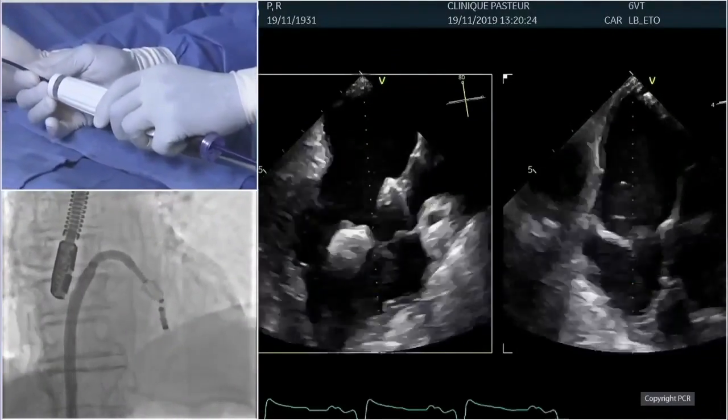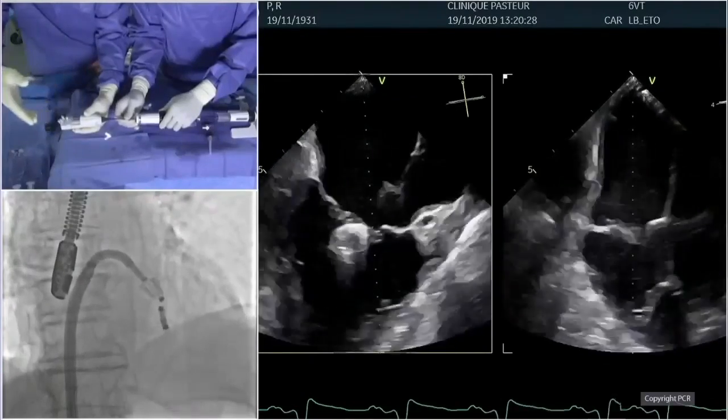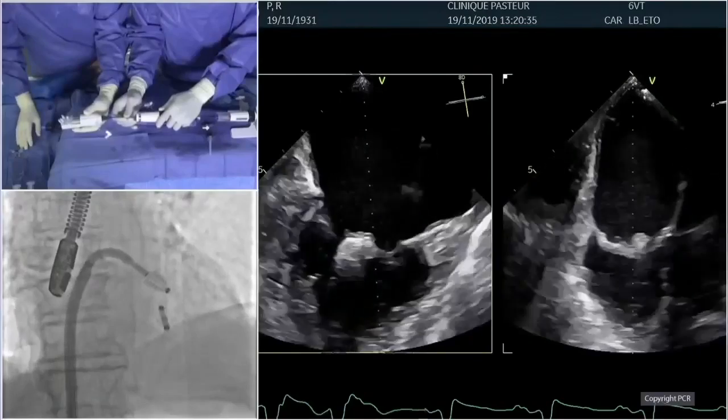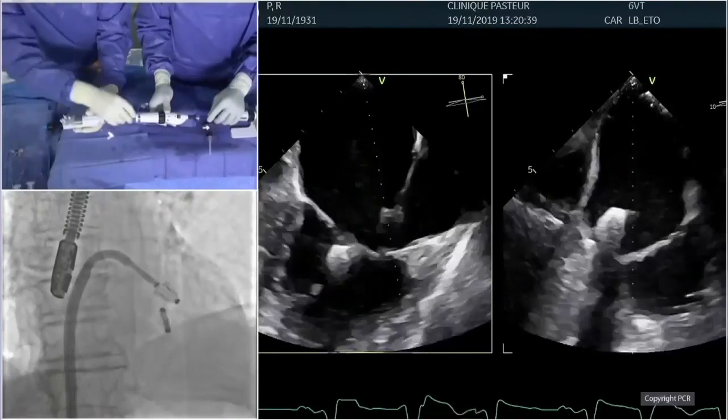So let's check the trajectory. Didier, maybe we are diving a little bit too much from lateral to medial position. So I'm going to release a little bit of the medial and the flex. Yeah, and pull everything out. Okay. Yeah, so that's a little bit. Okay.